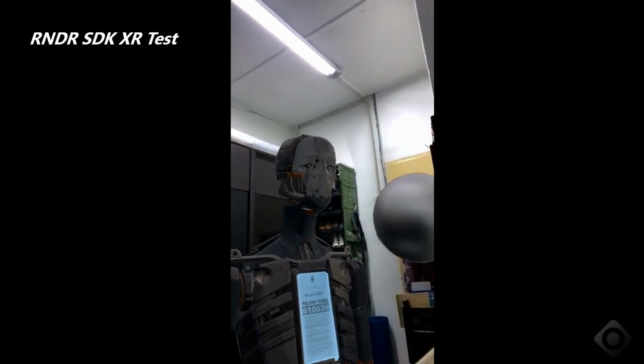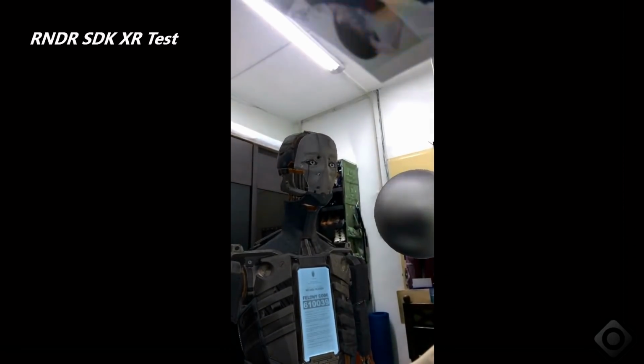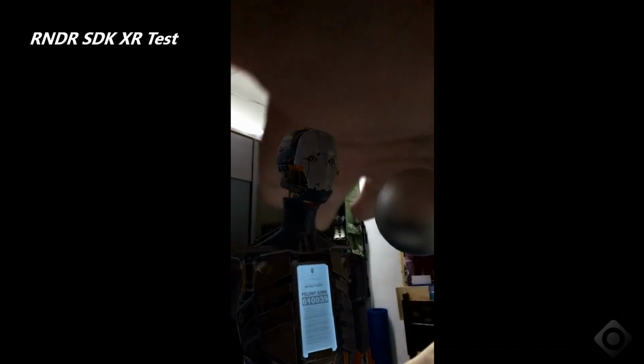So if we are sending down an asset, whether it's a light field or whether it's rendering locally, we need to be able to light that asset and make it feel like it's part of the scene, and that is something that can be extremely challenging.